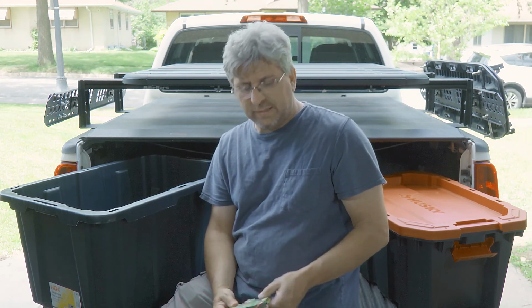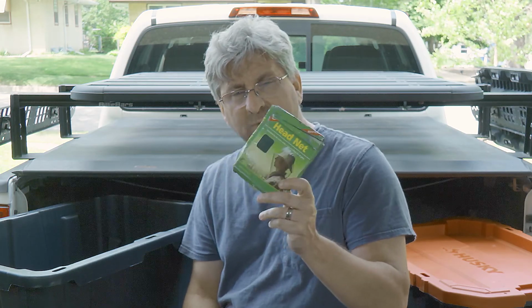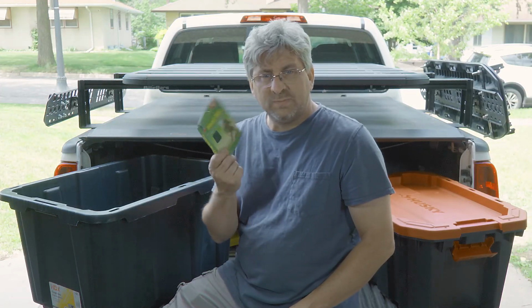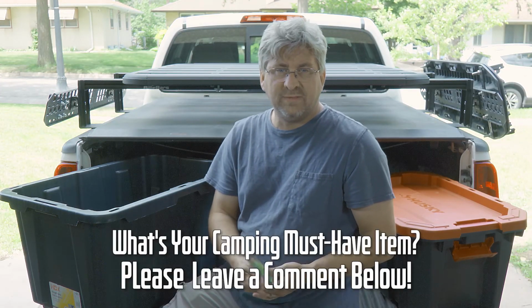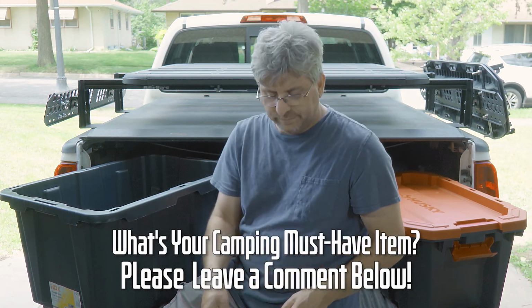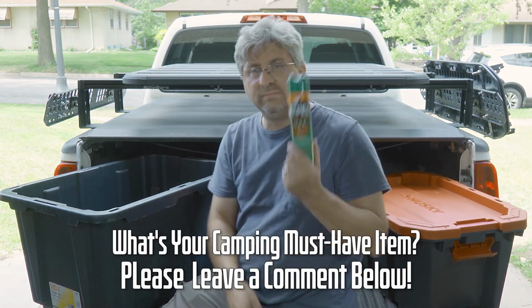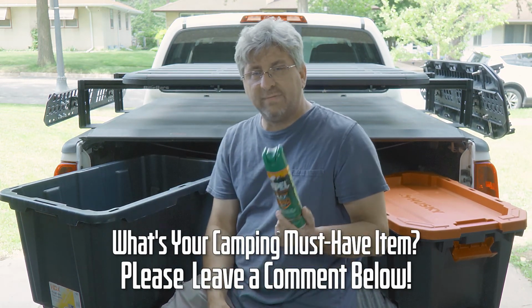One of the things I do know I'm going to have a lot of is bugs this weekend. I've got a head net that I've used a couple times, and I'm sure this may be a saver for out setting things up and the gnats are really bad or the mosquitoes are really bad. Worth having. And with that, bug repellent. You gotta have that as well.